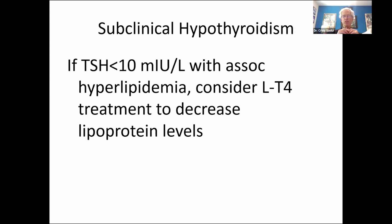Now, the caveat with this is you don't want to make your patient factitiously hyperthyroid. So instead of giving the average replacement dose, which is about 110 micrograms, or roughly 0.1 milligram, give something like 12.5 or maybe 25 micrograms, so 0.025 milligrams a day. You're shooting for a TSH that's normal. You don't want to over-replace, because then there's a whole slew of potential complications, cardiovascular as well as skeletal.